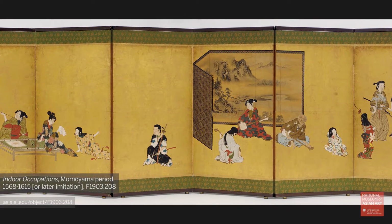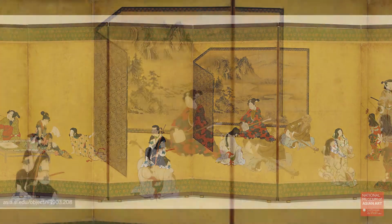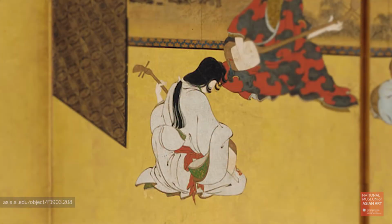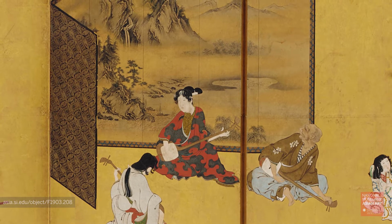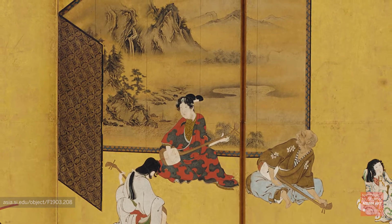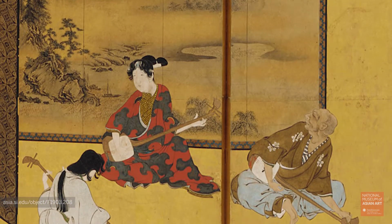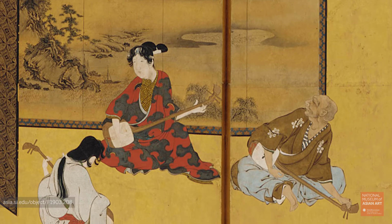Here, in a slightly different combination, these three figures show a young man, a woman, and an older blind man playing shamisen together before a folding screen of an inked landscape with towering mountains and thick pine forests. The models from this painting are important, and we will see the same poses repeated in later works.